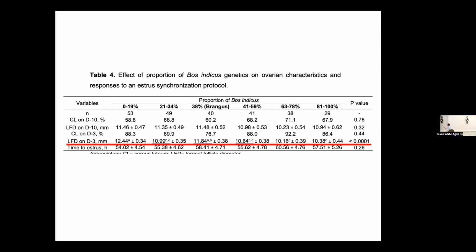And then what you can see is that the animals that had more Angus had a larger follicle compared to the animals that had more Brahman. So that could be an explanation. Yeah, you can say, but the Bos indicus have smaller follicles. Sure, but you see that more when you compare a Holstein with an Elora, for example. But here, it just means that the follicles grew less to that same protocol.